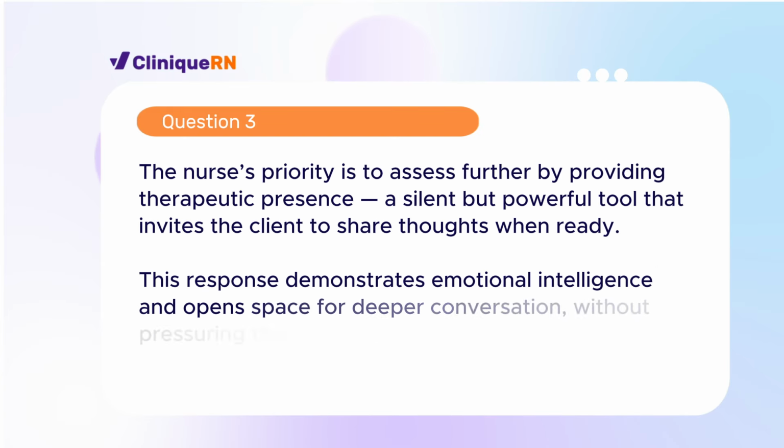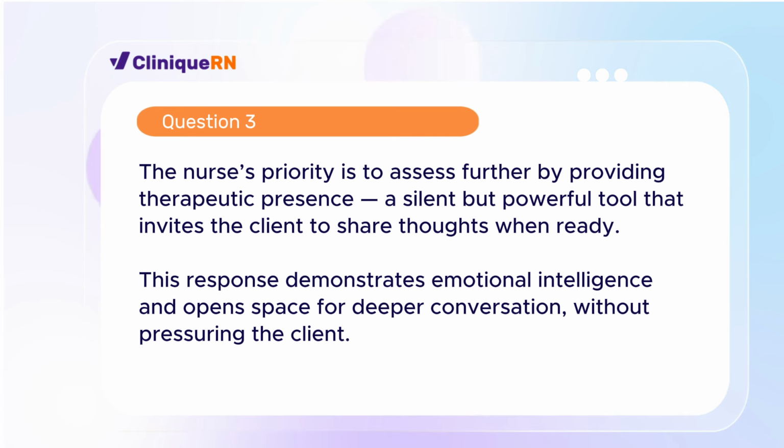The nurse's priority is to assess further by providing therapeutic presence, a silent but powerful tool that invites the client to share thoughts when ready. This response demonstrates emotional intelligence and opens space for deeper conversation without pressuring the client.